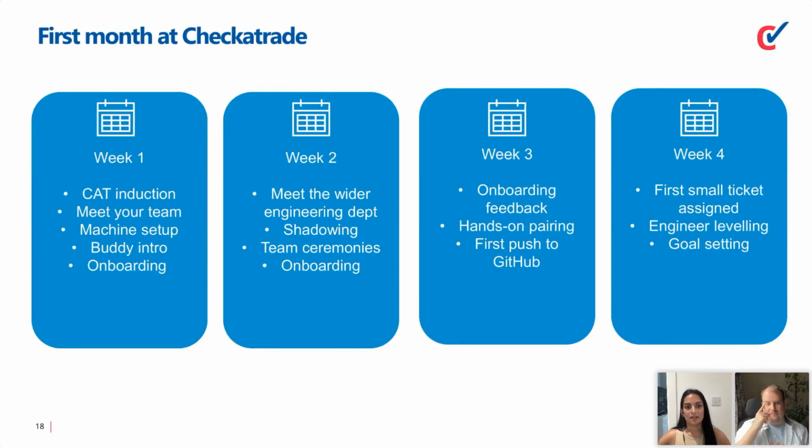So let's say you have got an offer at Checkatrade. What would your first month look like? So the first month can be quite intense, just because we like to keep junior engineers very busy. So you've always got something in your schedule, and you definitely don't need to worry about sitting around and doing nothing and wondering, how do I be an engineer? So let's start with week 1.